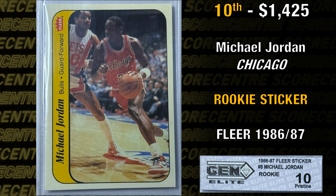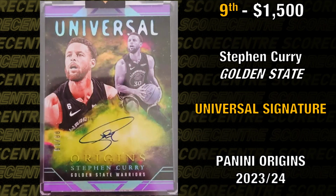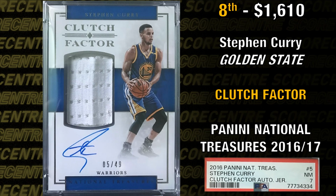And it's being graded a 10 by Gem Elite. In 9th spot for 1,500, we've got a Steph Curry Universal Signature number 8 out of 18, out of Origins 23-24. In 8th spot for 1,610, we've got a Steph Curry Clutch Factor Patch Signature number 5 out of 49. That comes out of National Treasures 16-17, and it's a PSA 7.